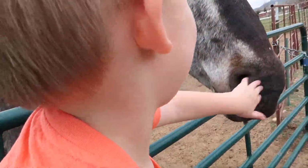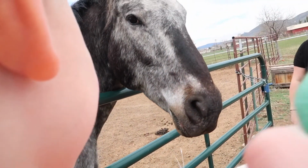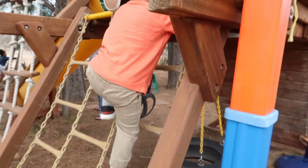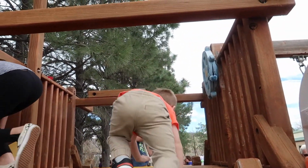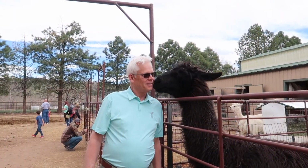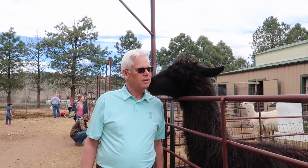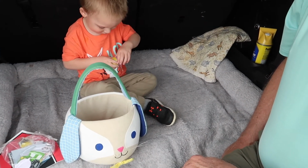Say hi, Joker! Oh yeah, it's a nice hat. Hi, Joker. Give him a pat on his nose. Oh my, he's gonna eat your egg. Oh yeah, you're having so much fun. Oh my goodness. Look at the llamas giving Papa a kiss. He likes Papa. All right, Wally, you gonna open them up?